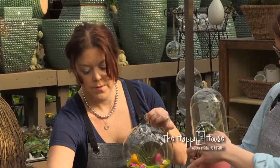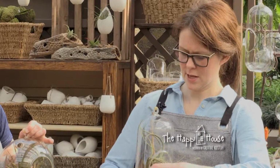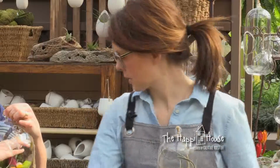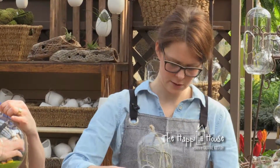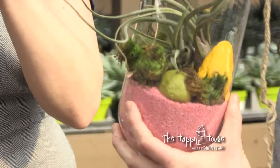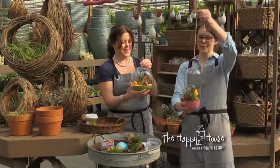Ooh, I don't know if I have room for moss in my arrangement. You don't have to use moss. I'm gonna try it though. I thought I would just kind of chunk it up a little bit. Don't you like to do that? Yep. Oh yeah, that looks good. Mine's kind of bursting out the front, which I enjoy.